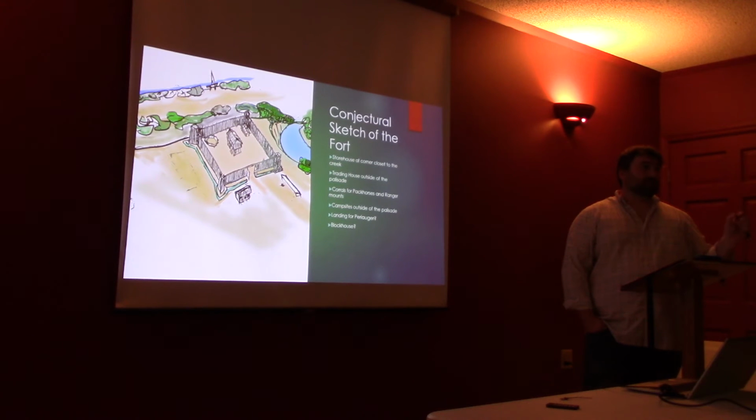There's one small reference that says that from this point forward, anything you build at these forts needs to be constructed with brick or stone. But brick being what it is, it's very difficult to date to a very precise window.